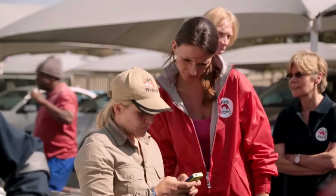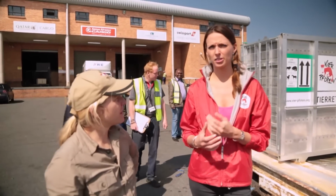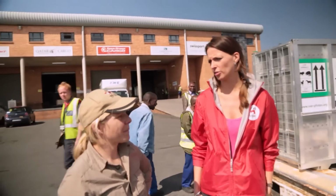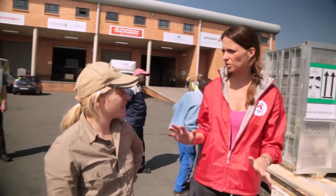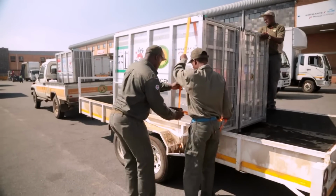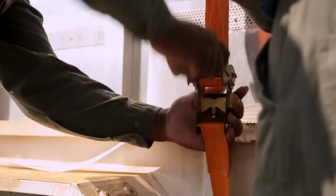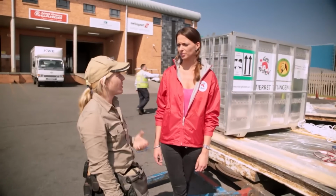Barbara briefs veterinarian Katja Kuppel on the status of the tigers. Well, we were a bit concerned, of course, because Mirza reacted not so well to the sedation, and then right before we wanted to transport her, she seemed to be not very stable. So we were very concerned, and I see them now being a bit aggressive maybe or agitated, but I think it's stress from being unloaded, the loud noise, lots of people.